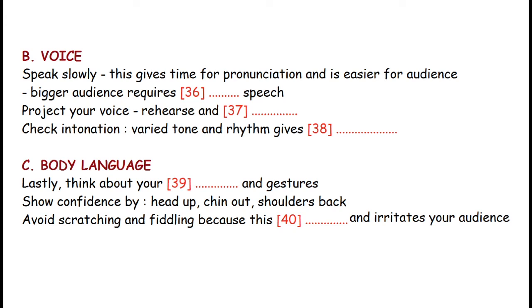It's even harder if you're speaking in a second language, I would imagine. But there's nothing worse than listening to a flat, monotonous voice. So try to vary your tone and rhythm. This will add meaning to your words.